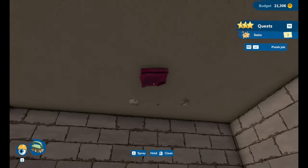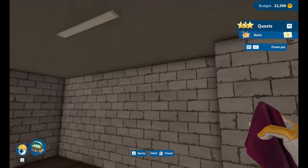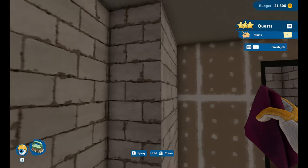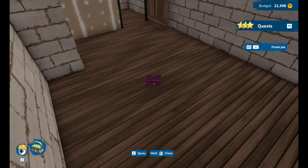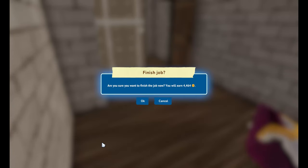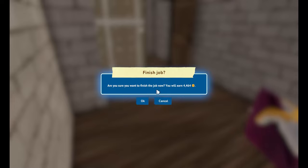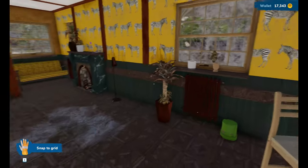Almost done, we've got two more stains, one more stain, and we've done. And where could it be? There it is. And we can now finish the job. And we'll earn $4,464. Perfect. So we've cleaned up two houses today.